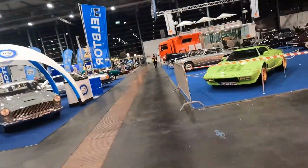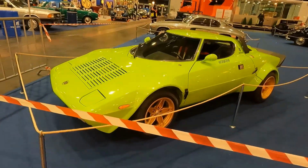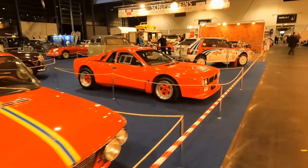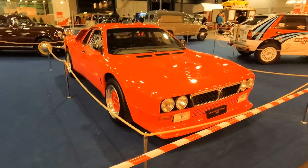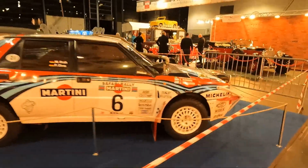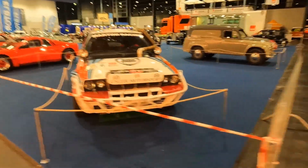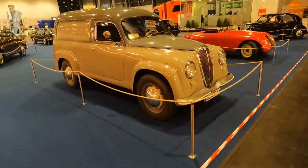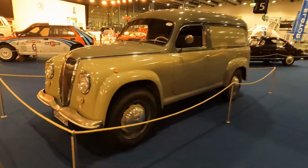There we have a Lancia Stratos. If you haven't noticed, it is a green car. So styled by Bertone. Oh, a Beta Monte Carlo. And that is the Rally 037 Stradale. And of course, a Delta in full Martini racing colors. And a very interesting looking Lancia van. I don't know what it is exactly, but I do like it.